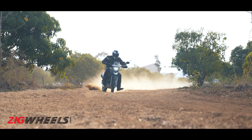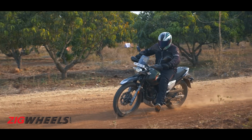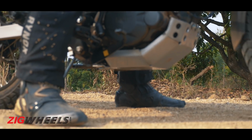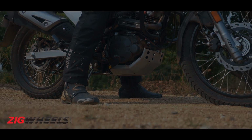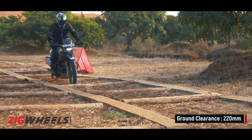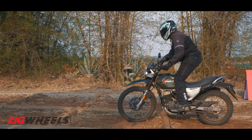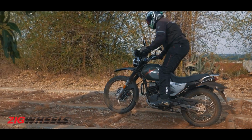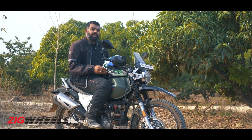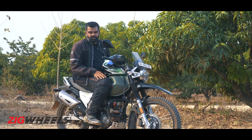You're also seated lower than on the Impulse and than on the BMW 310 GS, which means if you're about 5'10", you can place both your feet absolutely flat on the ground. A small compromise is the reduced ground clearance, now 220 mm, but it's decent enough for moderate off-roading. At 154 kg, it is a lot heavier than the Impulse, but it doesn't feel unmanageable in any sort of situation.